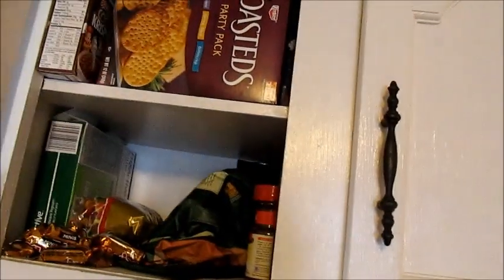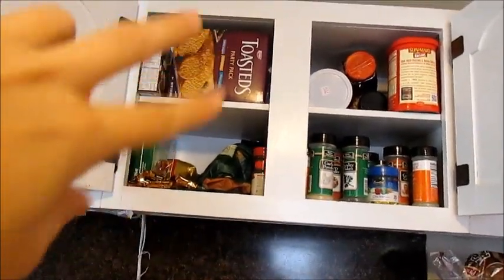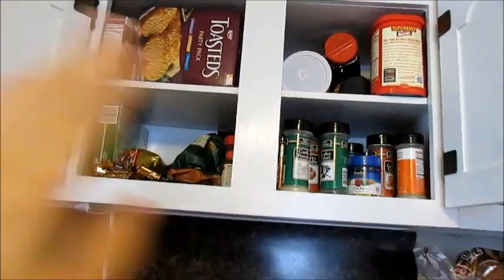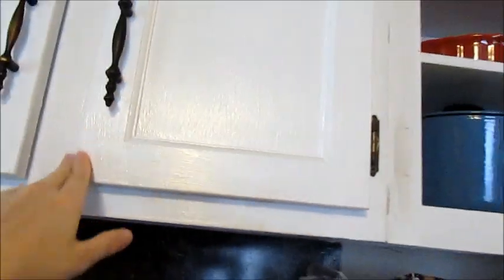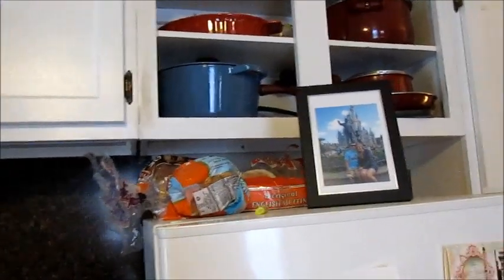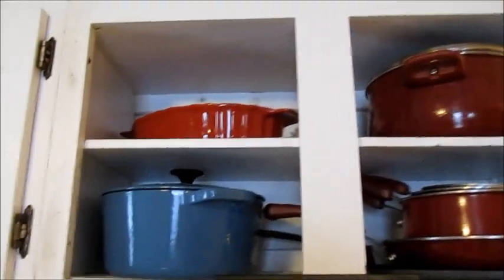And then we have this next area, and this is honestly for snacks. These are snacks over here, those are snacks up there, and then these are spices you use for cooking. I made sure to separate the ones for cooking and baking because we have so many. And then we just keep bread on the top of the fridge because there's really nowhere else to put it. And we had this little cubby here, and I love this. I think it's so cute.